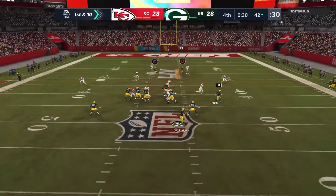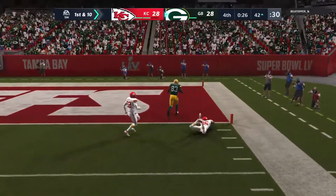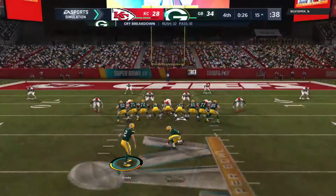Now a play fake. Rodgers. This one to the right, caught by Valdez-Scantling. And he's across for the touchdown. And in the final minute, that should just about seal it.